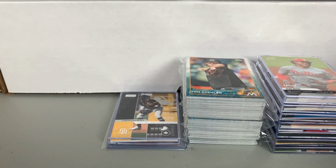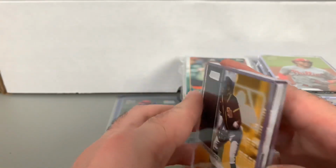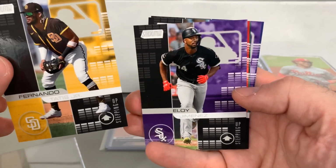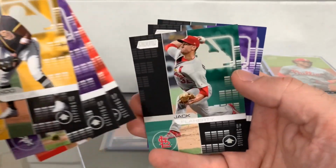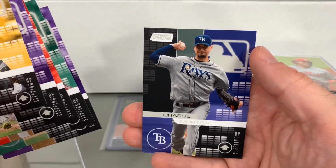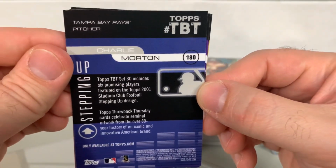That's just crazy. All right, next up, looks like a Throwback Thursday set that I picked up. It's this old Stadium Club design. So let's see who is in this set. We've got Fernando Tatis, just crushing it, having a monster year. Got Eloy Jimenez, Walker Buehler, Jack Flaherty, Bryce Harper, so another Harper for the collection, and Charlie Morton. So nice looking set, like the look of it for sure. 2001 Stadium Club Football Stepping Up design.